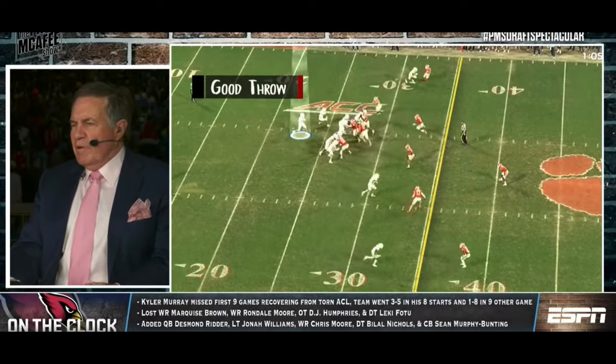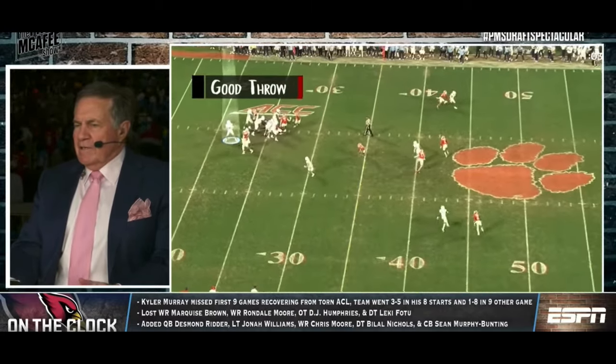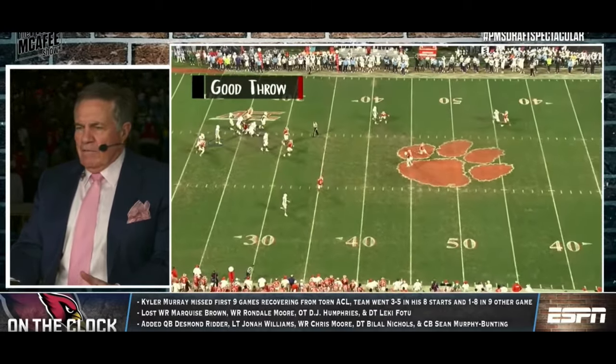This is a really good throw here he makes. This is the in cut here. He really drives the ball.